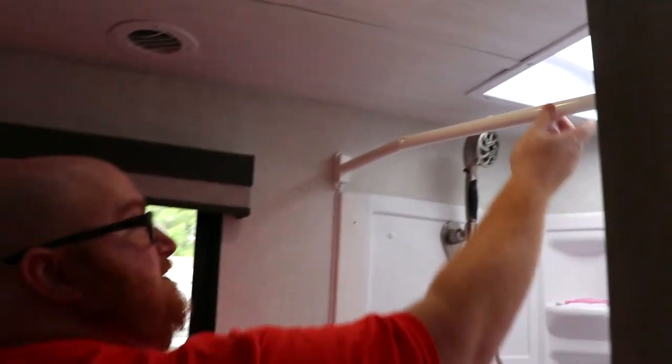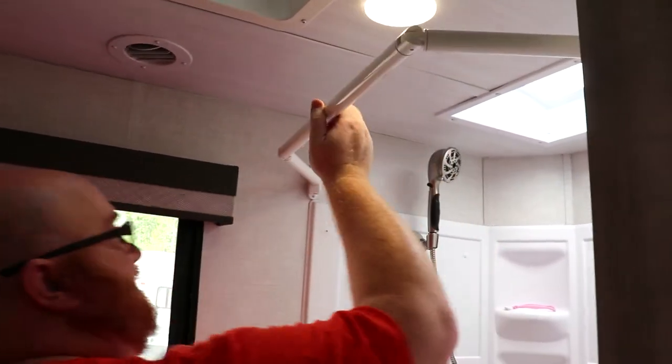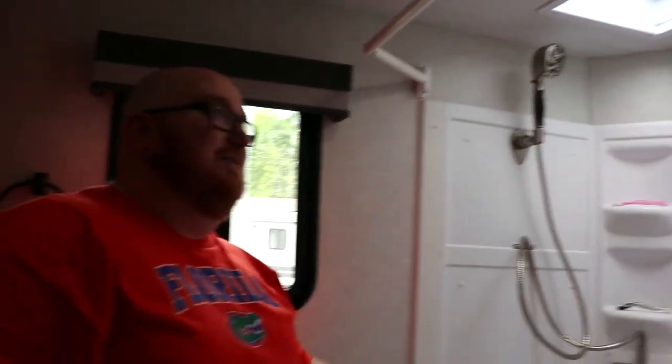Alright, you gonna do the first pull-up on it, or? No, I don't think I want to risk it. Look how wide that's gonna be. If we can get the shower curtain to stay inside the shower, this is gonna be great. We'll find out right now. I'll be able to do jumping jacks.